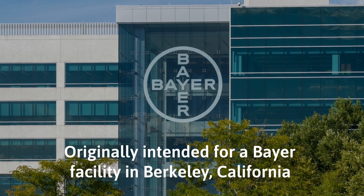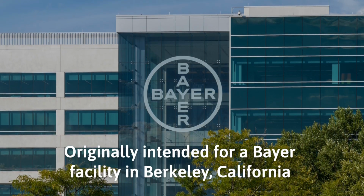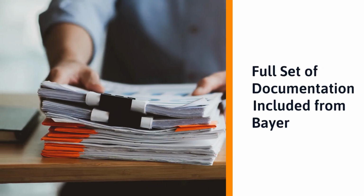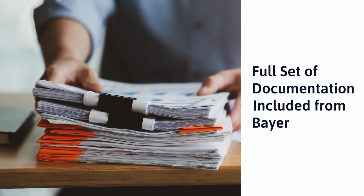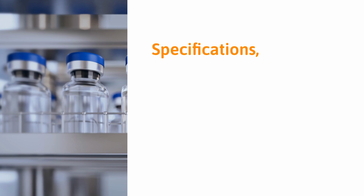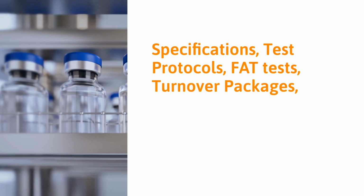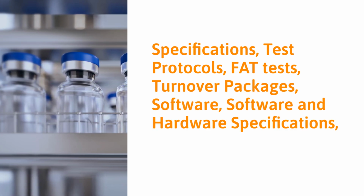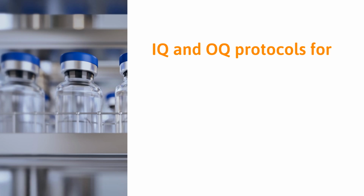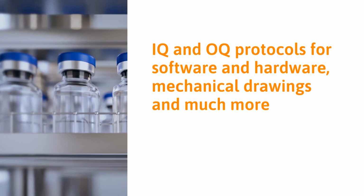It was originally specified by Bayer, and it was intended for a Bayer facility in Berkeley, California. This production line comes with a full set of documentation included from Bayer, such as specifications, test protocols, FAT tests, turnover packages, software and hardware specifications, IQ and OQ protocols for software and hardware, mechanical drawings, and much more.